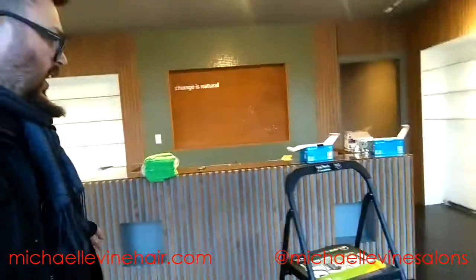So big, beautiful front desk area, lots of little details, tons of retail. You know, we're gonna load this up with our own brand product, tons of retail. And I'm gonna show you the part that I'm most excited about.